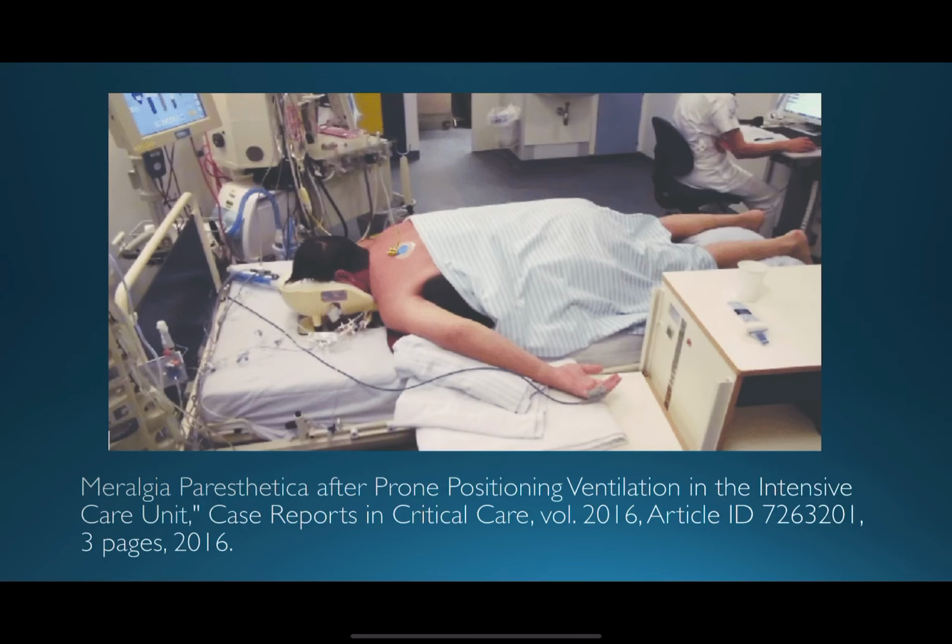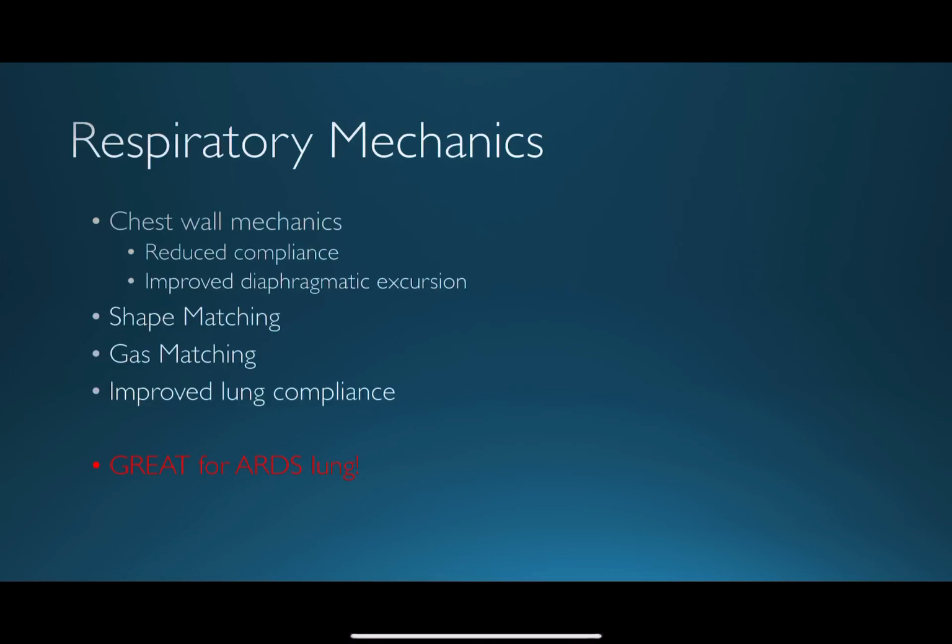Just to remind you of what proning actually is, it's where we're turning patients onto their front, so rather than having them being nursed on their back, we turn them over onto their front. And by doing so, we are potentially having deleterious effects on chest wall mechanics with reduced compliance, however improving diaphragmatic excursion by reducing intra-abdominal pressures. Through a number of mechanisms, we're potentially improving oxygenation and CO2 removal, and that includes the so-called theory of shape matching, improving VQ matching, and improving lung compliance. Again, please go back and watch my first video on proning to get a lot more information about this.